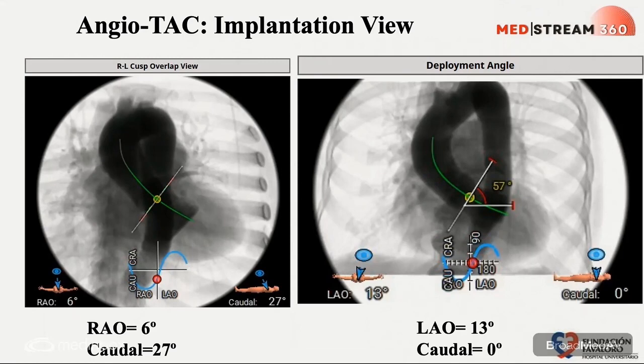The other issue here is we have an aortic angulation of 57, which is quite important. So I think this is another reason why we have chosen a balloon expandable valve. Yeah, this is a great point. This valve, as the other balloon expandable valves, has a deflectable tip of the catheter that is good in very acute angulations. So I think this is going to be a great example of the advantage of this technology. Next.